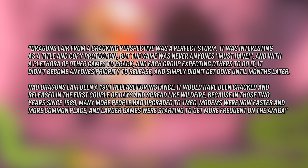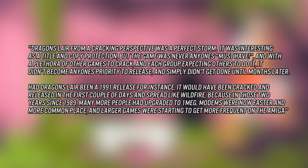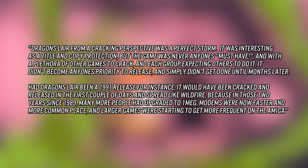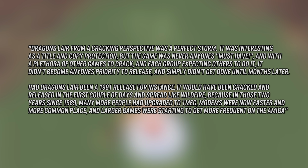Had Dragon's Lair been a 1991 release, for instance, it would have been cracked and released in the first couple of days and spread like wildfire, because in those 2 years since 1989, many more people upgraded to 1 megabyte, modems were now faster and more commonplace, and larger games were starting to get more frequent on the Amiga.